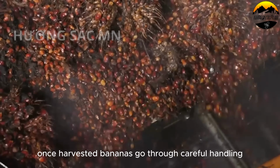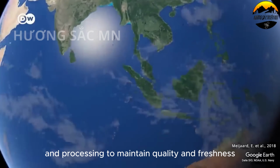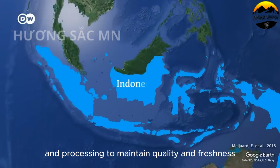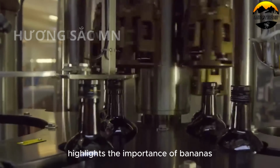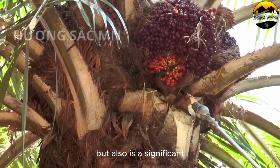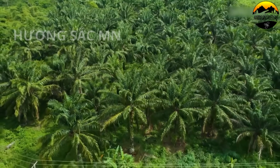Once harvested, bananas go through careful handling, transportation, and processing to maintain quality and freshness. Understanding these processes highlights the importance of bananas not only as a staple food, but also as a significant economic resource for many communities worldwide.